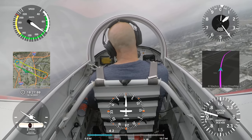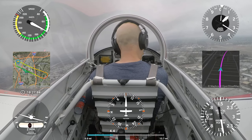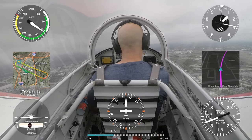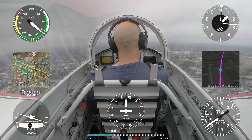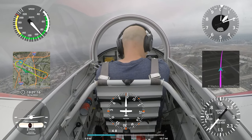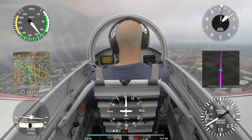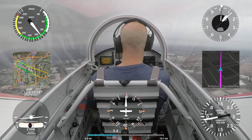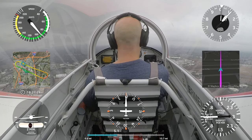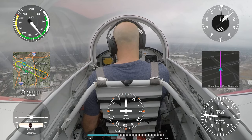Kind of hard to tell the cloud layer, it's just a little hazy. But it's marginal VFR, so everybody's on a special VFR clearance today. Stay below this. Off the boost.